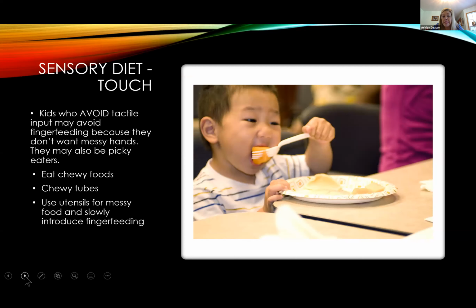For kids that might avoid tactile input, those are your kids that might avoid finger feeding because they don't want their hands to get messy. They might also be a picky eater. Those are your kids that are going to shy away from the paint table whenever it's time to finger paint. They're not going to want messy hands.